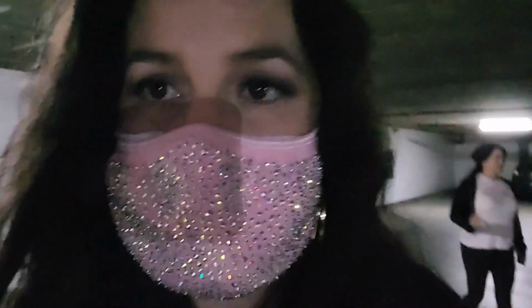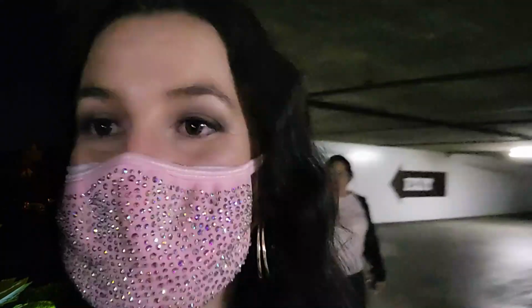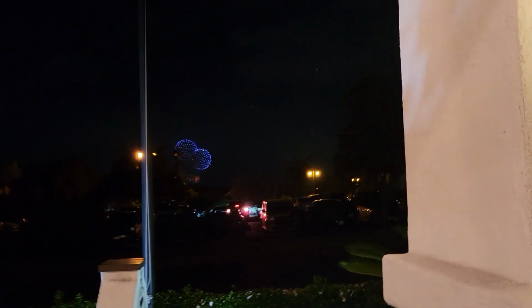But we downloaded the ghost detector and we're going to go to our favorite little old cemetery, El Campo Santo. And we'll see if we see any spirits tonight.